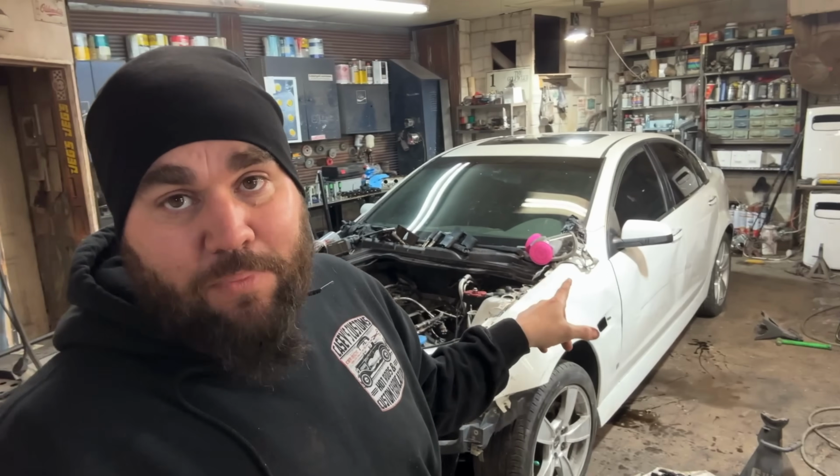So here's the thing. If I know that I can't get it all the way back together tomorrow and actually have it running by the end of the video, we're going to go straight to phase 2. We're going to order a bunch of parts and start cutting the body up, because this is a chassis swap. And I'm not scared to start breaking some glass and stuff.